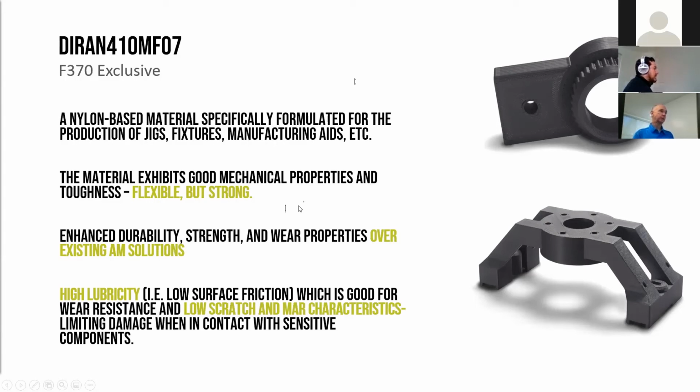So it's a great option for the shop floor because this can be dropped without cracking. It also has excellent low scratch and non-marring characteristics. So this limits damage when it's in contact with something that might have a more finicky surface finish. And the overall properties, we can get you a data sheet on this as well so that you can compare it to other materials, are just phenomenal.